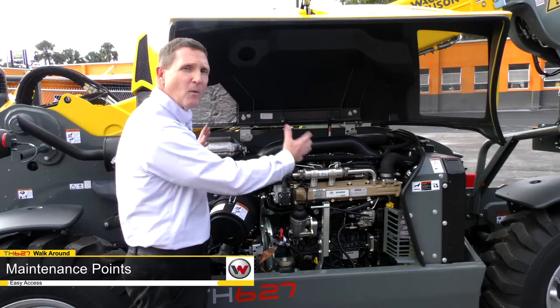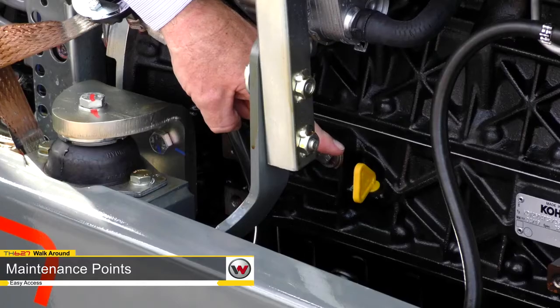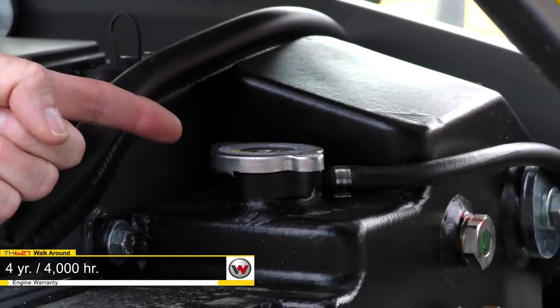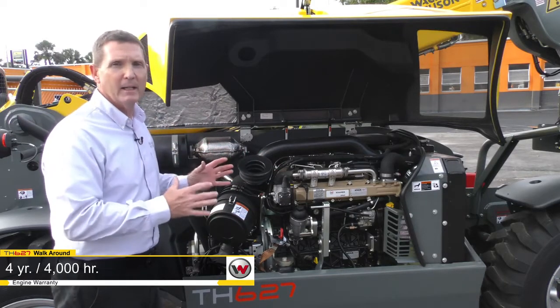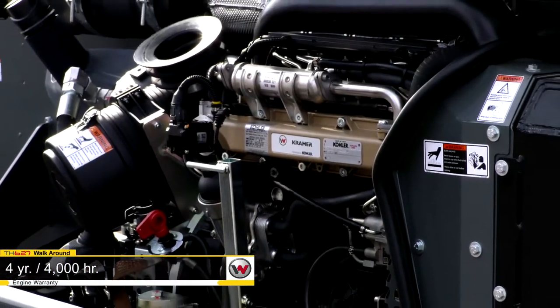Also, everything in this wide open space is very easily accessible for the operator. So doing daily checks, oil, air, fuel, coolant is all accessible at ground level, so your operator's not climbing over, under, or on any piece of the equipment. Staying safe, 2 feet on the ground, and able to do the operation checks for the day.